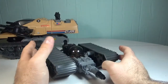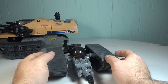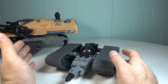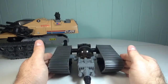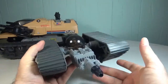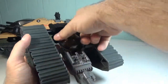Now, while this is a cool little feature, this scout tank is pretty flawed when it comes to the design of it and the functionality. But we'll get to that in one second. I do want to point out, does a modern figure actually fit in this thing? Can we use modern figures with this vehicle? And I want to say, oh hell yes, you can.